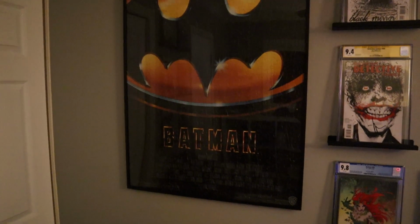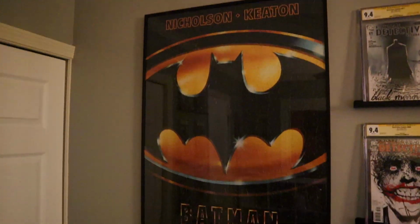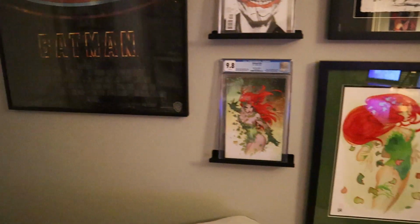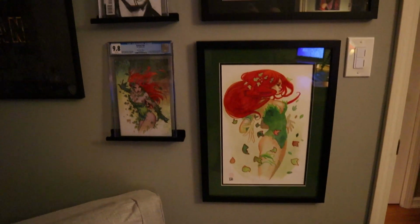And here we are at the Batman wall. You've probably seen this behind me in almost every video I do. Most people don't realize this is actually a puzzle and not just a poster. A puzzle that took me quite a while to put together because not all the pieces were in there the first time when I ordered it. Luckily, eBay has a lot of those on it.